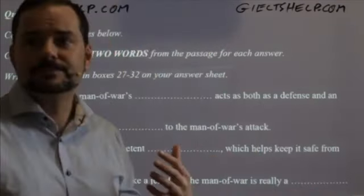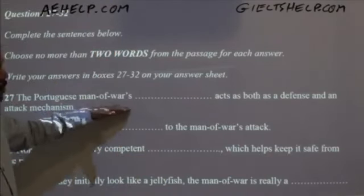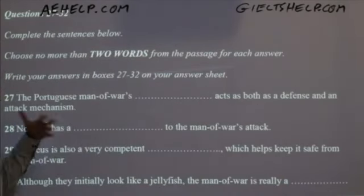Just read it. Okay? So 27. The Portuguese man-of-war's something acts as both a defense and an attack mechanism. Okay?